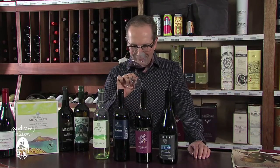Getting Twizzler and milk chocolate. Yeah, I could see Twizzlers and milk chocolate, absolutely. But it's very rustic, isn't it? It's not polished, it's not refined.